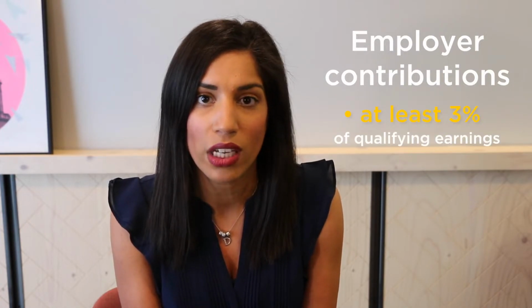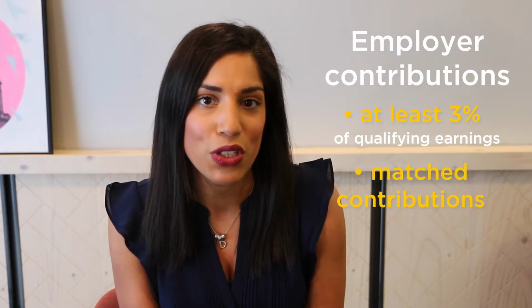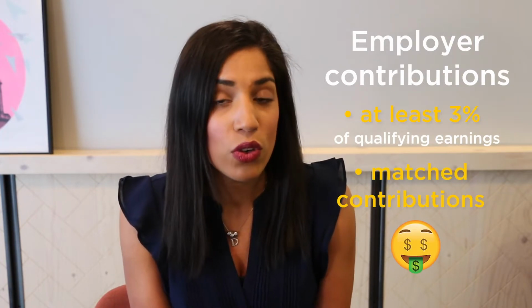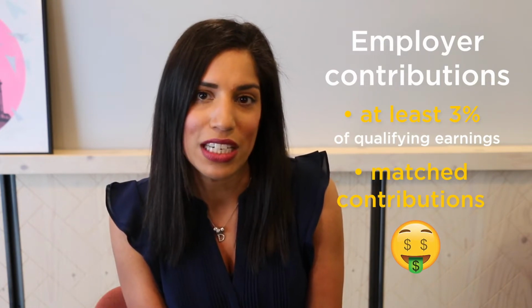There are a lot of ways to boost your pension pot in your 30s. Firstly, make sure you are on your employer's workplace pension scheme. New auto-enrolment rules mean that from April 2019, your employer must make a minimum contribution of 3% of your qualifying earnings into your pension pot. Some employers will even match your contributions, which means more free money. If you're not sure whether you're enrolled in your workplace pension scheme, check with your HR team.